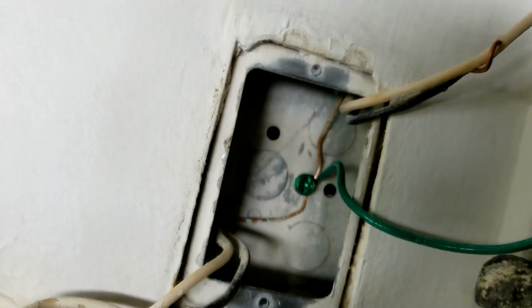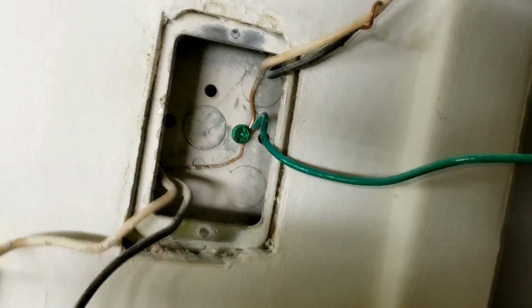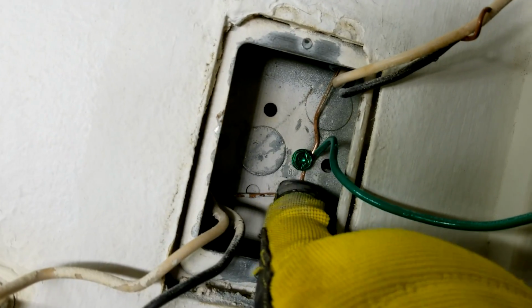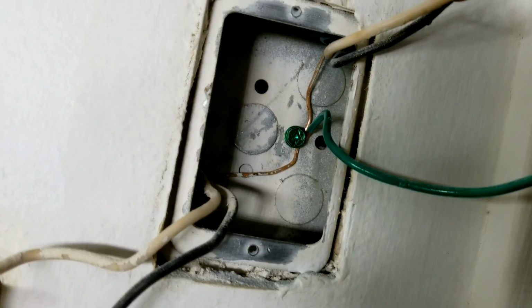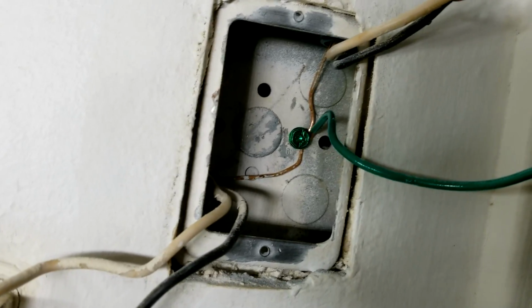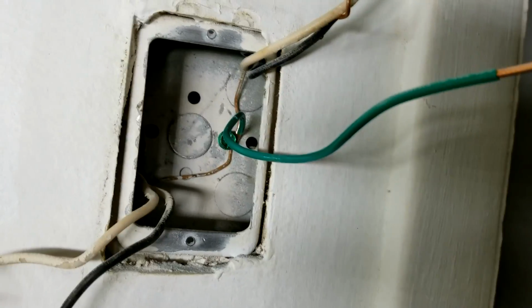So what we had to do is first sand this wire down, and I did that with this emery paper here. This is like a little sandpaper, and that got all the paint off it, made it nice and shiny and copper and nice and bare. And you form a loop out of the wire, and then we stuck the screw through it and into the screw boss into the box. And then this is our pigtail. This pigtail is going to go to the outlet. So now this is the way the electrician should have done it in the first place.